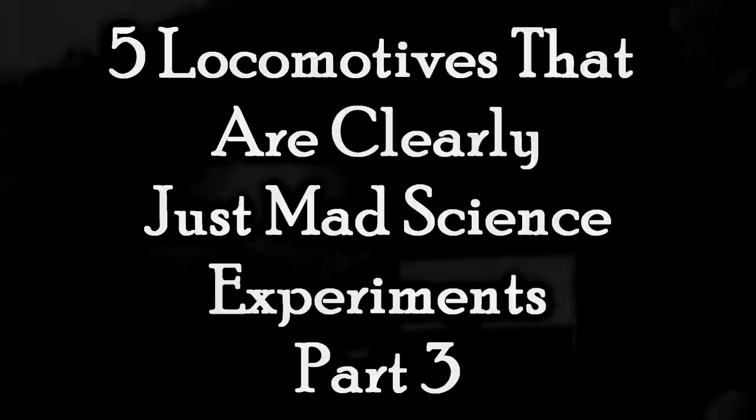And today, we are going to discuss more mad, unspeakable, scientific progress. Back to locomotives, though. These are five locomotives that are clearly just mad science experiments. Part 3! The Pearson 9-foot single. What? Why? Why would you do that? Why would you ever do that?